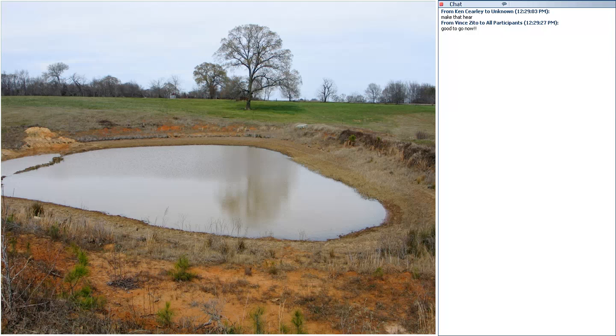Their preferred watering location would be something like a dirt tank or a pond pictured here, but that the shorelines are devoid of thick vegetation. Doves want to be able to see. When they land on the ground and walk down to the water, they don't want to be ambushed by a predator. So having sparse vegetation on the shoreline is an important consideration for ideal dove water.